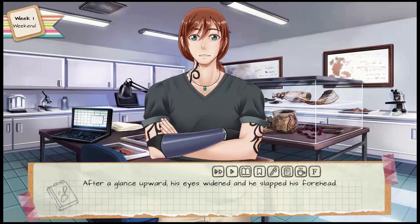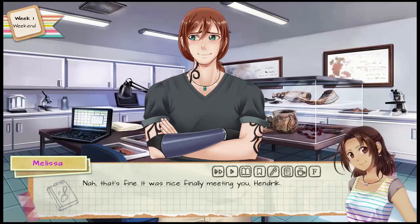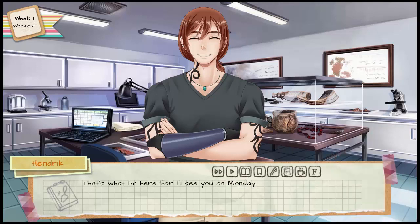After a glance upward, his eyes widened and he slapped his forehead. Ah, I'm supposed to be in Nemours soon. I hope I didn't startle you earlier. My uncle did mention there'd be a student staying here on the weekend, but it slipped my mind. Nah, it's fine. It was nice finally meeting you, Hendrik. Likewise. I'll be sure to ask you if I have any other geology questions. That's what I'm here for. I'll see you on Monday.